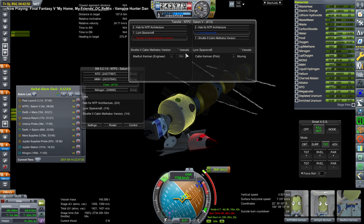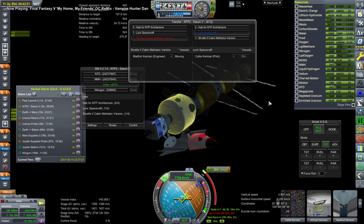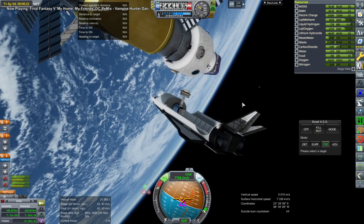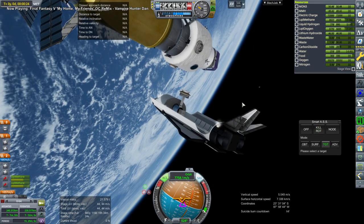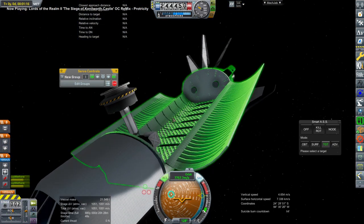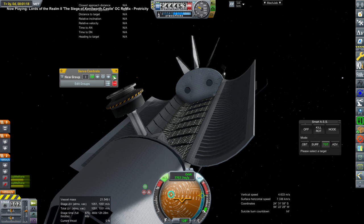We try and again get the hydrogen into the least boil-off tanks. There is a boil-off number that's indicated in that right-click menu. And then I transfer the two Kerbals that came up with the shuttle into the Lynx and then get the shuttle Mark II off because I didn't want to risk them on the shuttle Mark II.